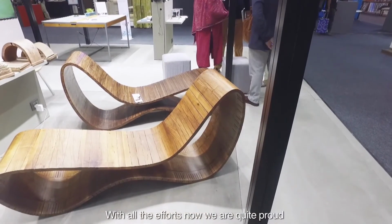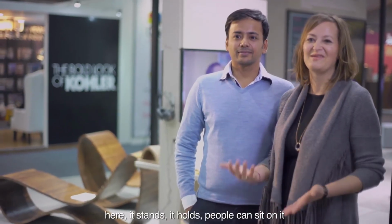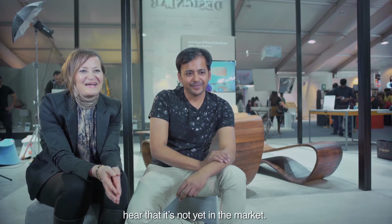With all the efforts, we are quite proud that now we see the final product here and it stands and it holds and people can sit on it and experience it. A lot of people are saying they want to buy it and when can they buy it, how can they buy it? And then they're a bit disappointed to hear that it's not yet on the market.